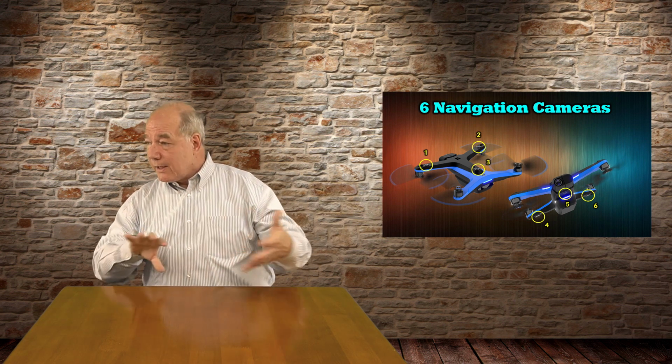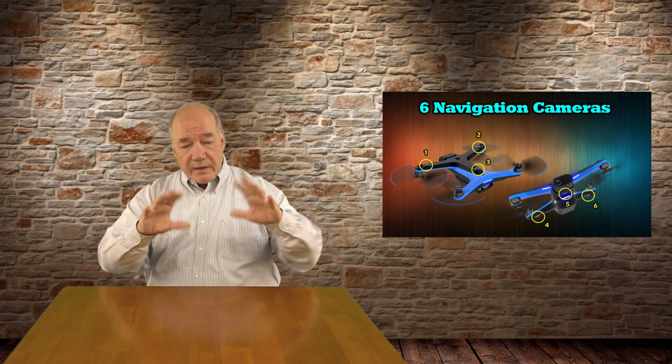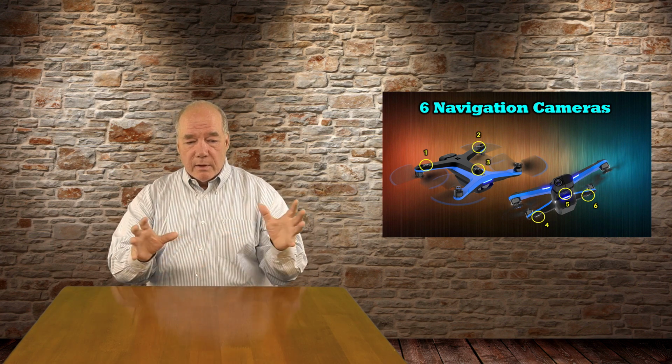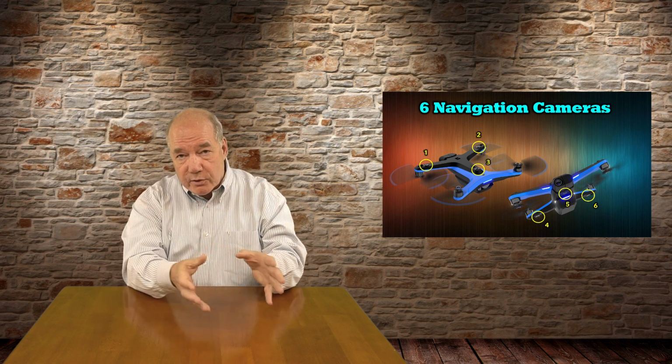So if you fly sideways, it knows what's coming from that side. If you fly down, it knows what's there. Certainly if you fly forward, it's already predicting a path through whatever bramble you're racing through on a skateboard or on a bike to find a navigational path through there.